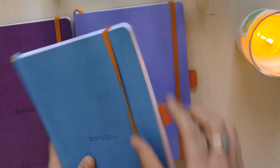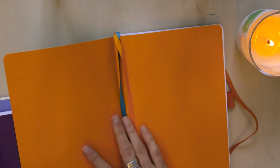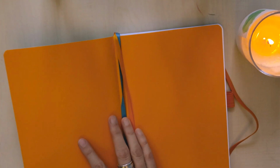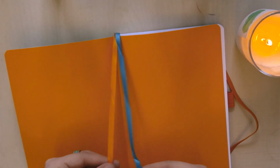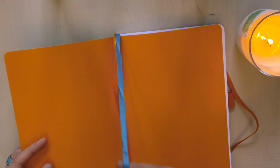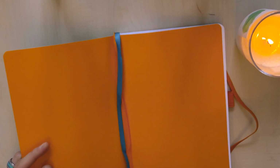Same rounded corners, which I love. And let's look at the inside. So you've got the orange end paper, which is really pretty. And you have 2 bookmarks. One is orange, and then one is the color of the cover, which I think is beautiful. And I think that they really go nicely together.